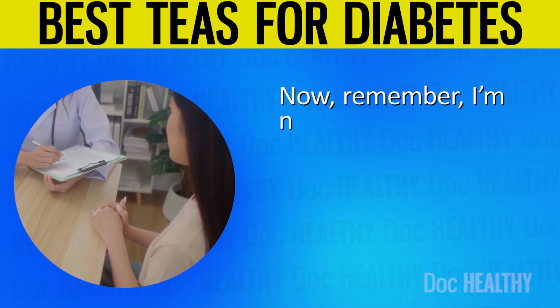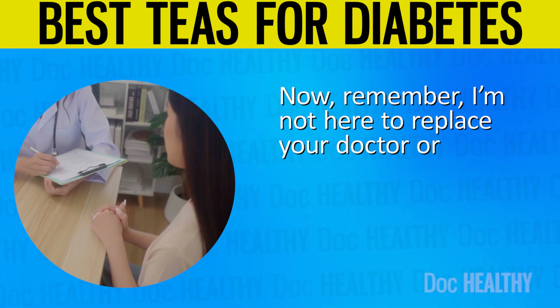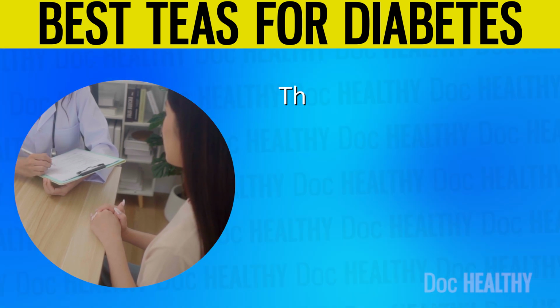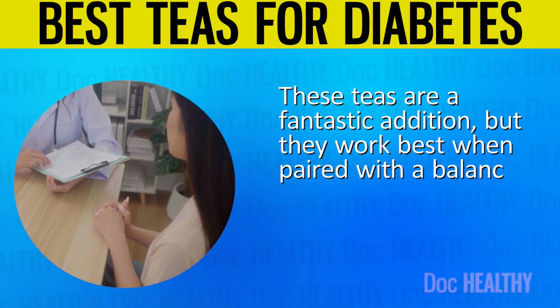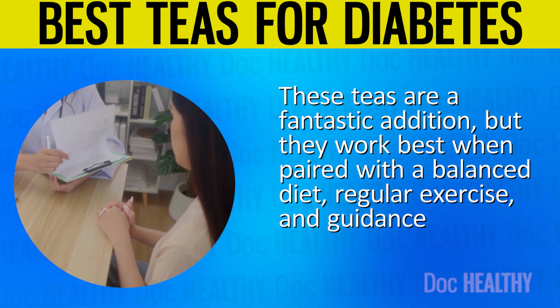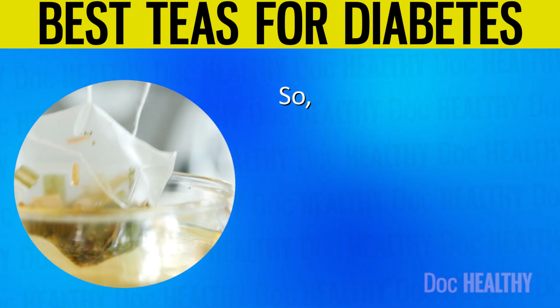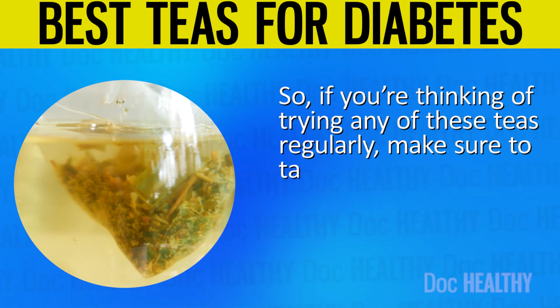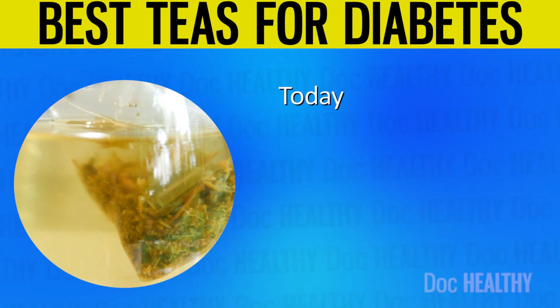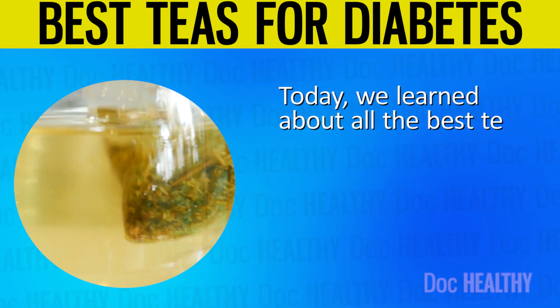Now, remember, I'm not here to replace your doctor or your healthcare plan. These teas are a fantastic addition, but they work best when paired with a balanced diet, regular exercise, and guidance from your healthcare provider. So, if you're thinking of trying any of these teas regularly, make sure to talk to your doctor first. Today we learned about all the best teas for diabetics.